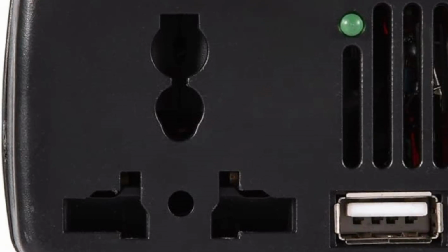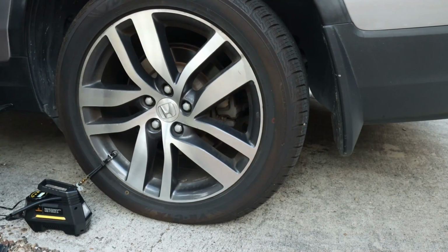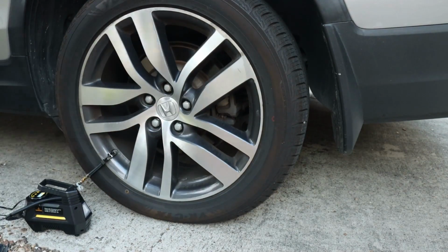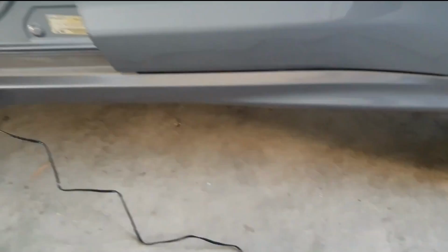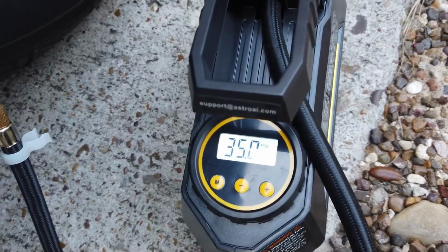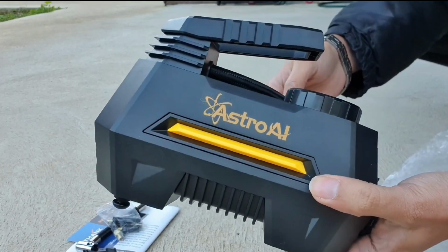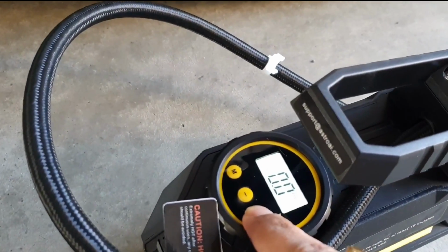out and about. The AstroAI Tire Inflator is a must-have tool for anyone who wants to keep their tires in top condition. Whether you're a frequent road tripper or just want to make sure your daily commute is as safe and comfortable as possible, this tire inflator can help. Its compact and portable design means you can take it with you wherever you go. So say goodbye to surprise flat tires because you'll be ready for anything.